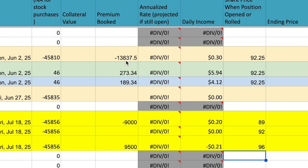I bought 150 shares, spending $13,837.50. Then I sold a cash secured put with a strike price of $90. So I'm using $9,000 of collateral to secure it, for an annualized rate of return on that $9,000 of 24.10%. With a covered call, since I paid $92.25 a share for the 100 shares that are being used to secure it, I'm going to use $92.25 as my collateral value. So on the covered call, that $189.34 of premium brings me a 16.29% annualized return.